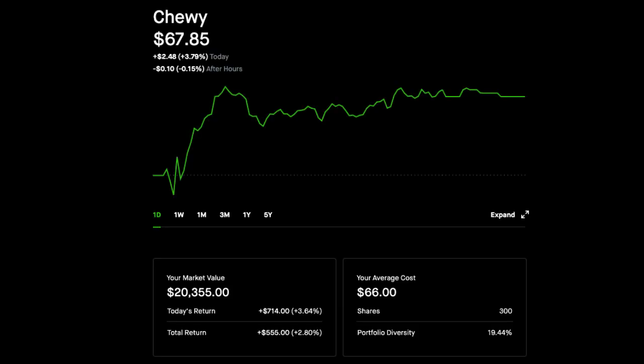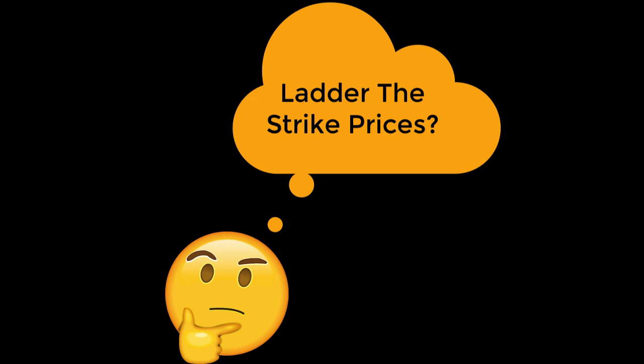So from inside of my account, you could see that I currently hold 300 shares with a cost basis of $66 per share. So what I'm planning to do is use these shares to sell covered calls, and I'll ladder the strike prices so that I can illustrate the variance in premium prices as well as stock appreciation. Some of you may be thinking, what do I mean by ladder the strike prices? So I'll take a few moments and explain.